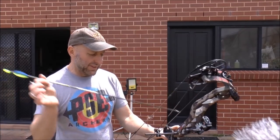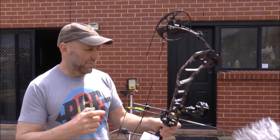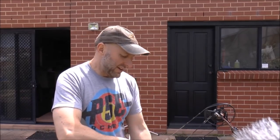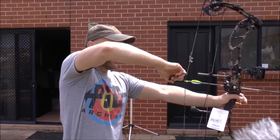So let's have a feel of what this bow's like to draw. Now the strings on PSE are made by PSE. They're made on a computer, live wire. I'm going to say they are expensive to buy from PSE. So let's just try the draw cycle.